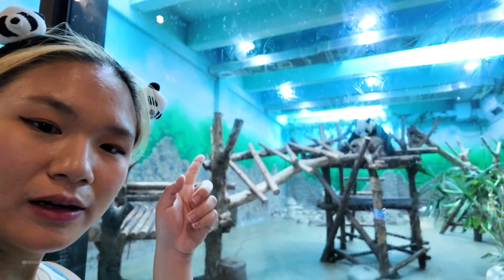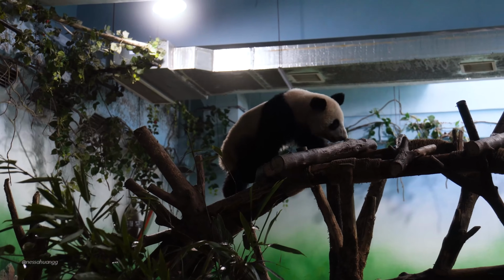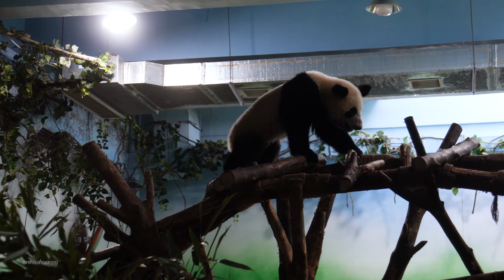Spotted our first panda. They're put indoors because outdoors is too hot. It's like 30 degrees right now. It's burning hot. We're at Panda Villa number 2, and you can see 4 pandas here, and they're super cute. They're eating right now, just sitting down enjoying their meal. Super cute.